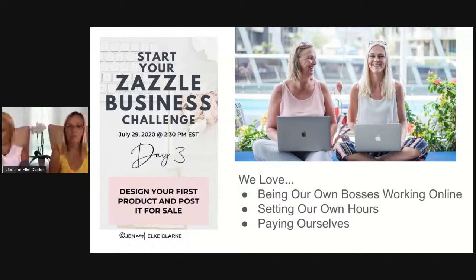And then the profitable part is the part that we obviously really like, because the money that comes out of this business is what allows us to enjoy doing things with our money. Zazzle is the platform, and money is the tool for us to have businesses that allow us to live our dream life.